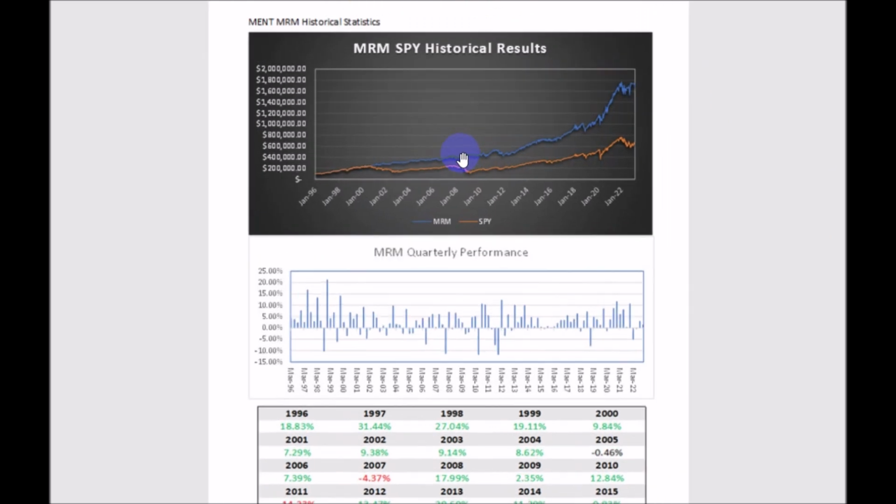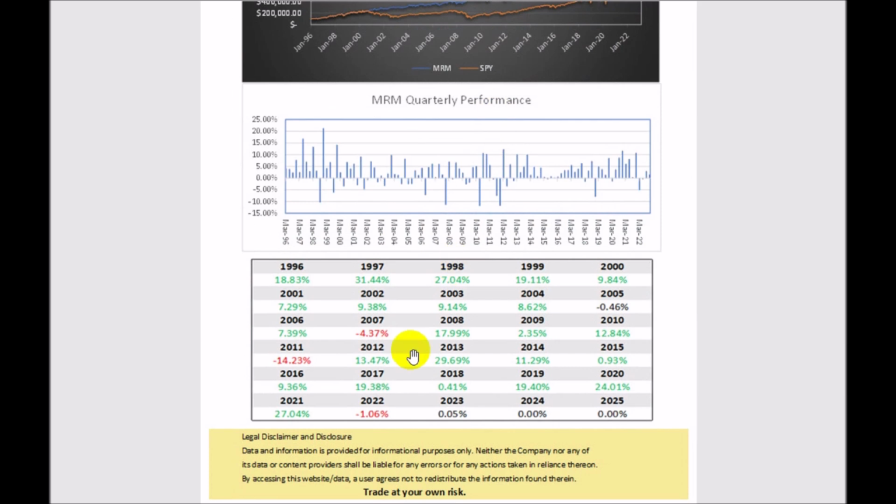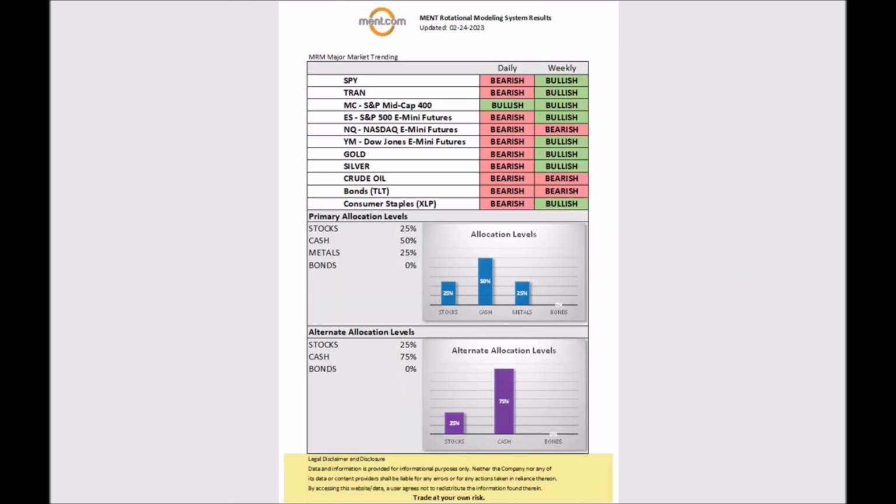And again, this is the historical results of the MENT Rotational Modeling System, holding up very, very well. We'll see how this year plays out. It's still very early. You can see here last year we had a minus 1.06. I need to update this one. We're actually off about 1.25% right now for 2023. But ideally, we are now in a bearish stance on the SPY daily, bullish on the weekly. Most of the major indexes have rolled into bearish trending, including gold and silver on the daily.